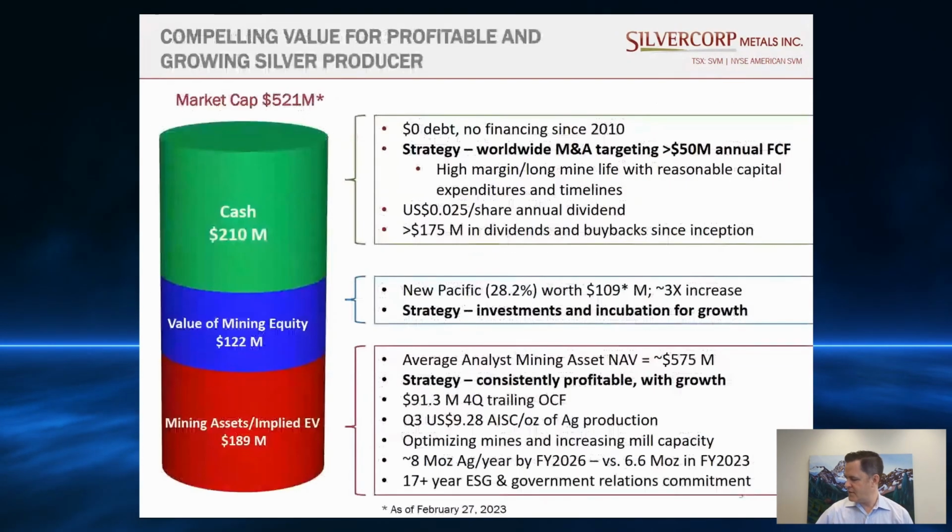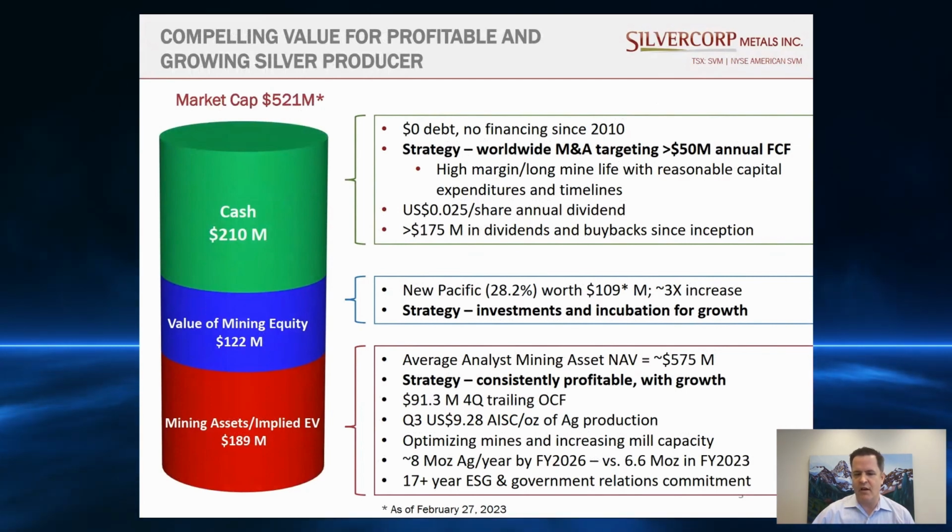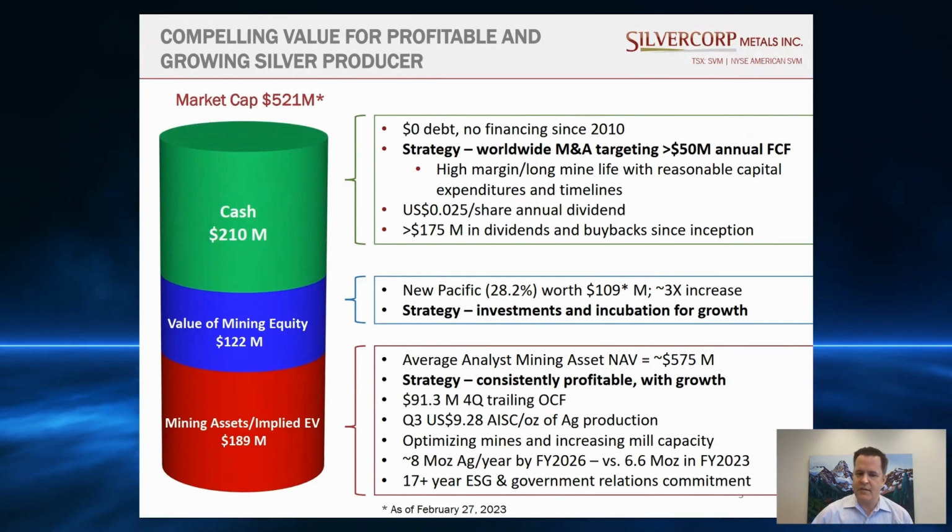Now, I'd like to start off with this slide in particular because it really shows a good snapshot of the contributors to our asset value and allows me to speak a little bit to what the strategy is behind each of them. So first and foremost, the easiest thing to assess is we currently have a cash balance of $210 million. That was as of December. We have no debt. Company hasn't done a financing since 2010.